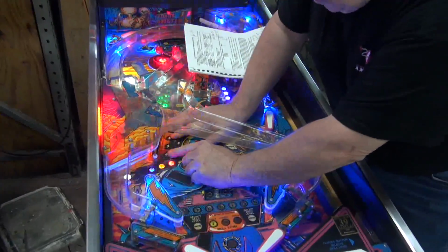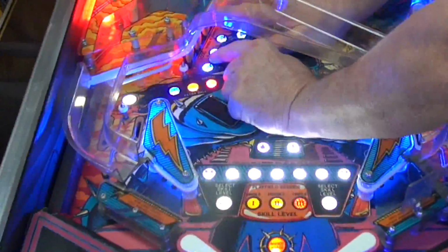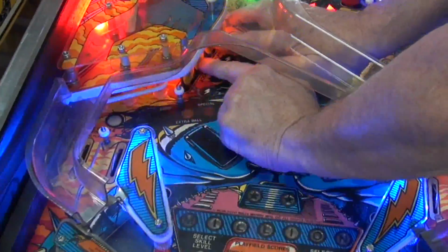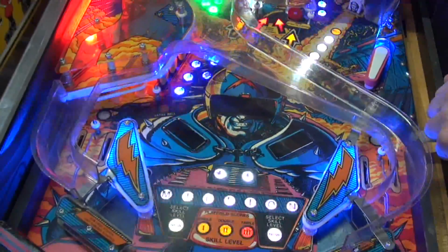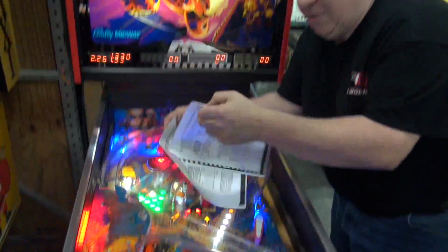Let me show you something. See? This light here matches up to this target, this one to this one to this one to this. These last two are only the 2 centers. Harder to hit. Neat, huh?